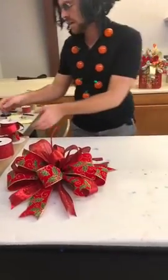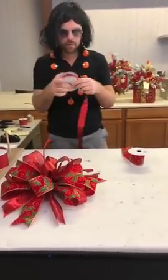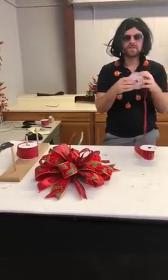Okay, so I'm going to roll this ribbon up real quick, and then I'm going to bring my board over here on the front side so that I can show you guys how we're going to put together this beautiful teardrop that we're going to do.